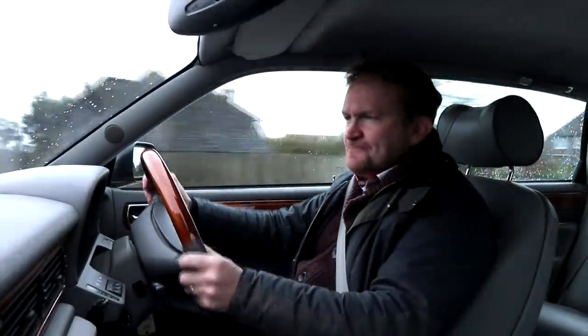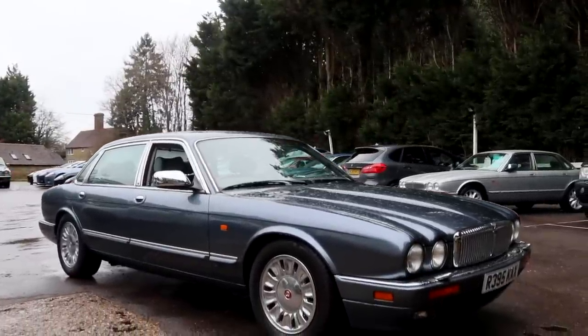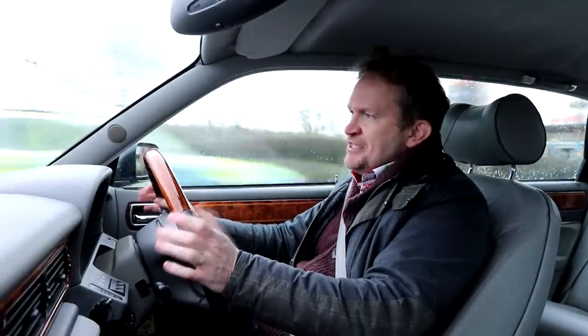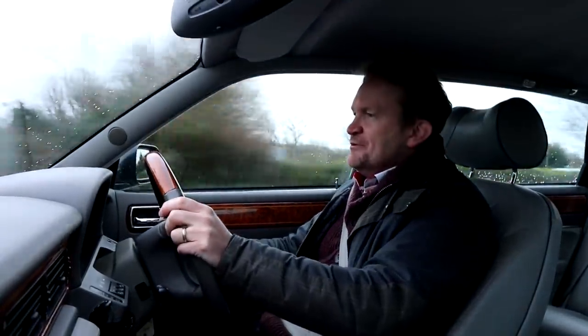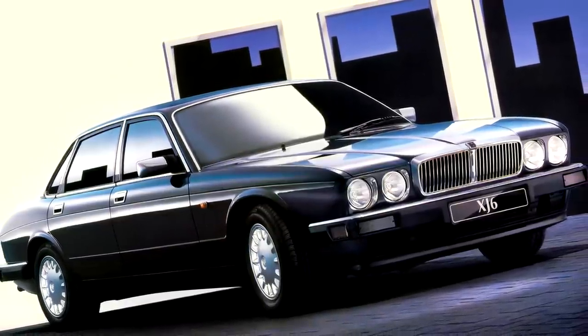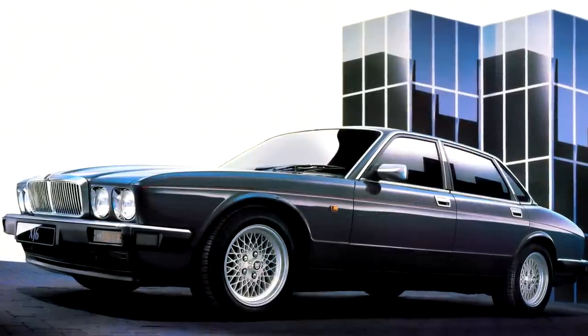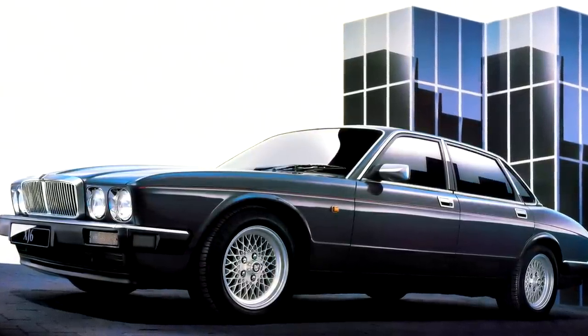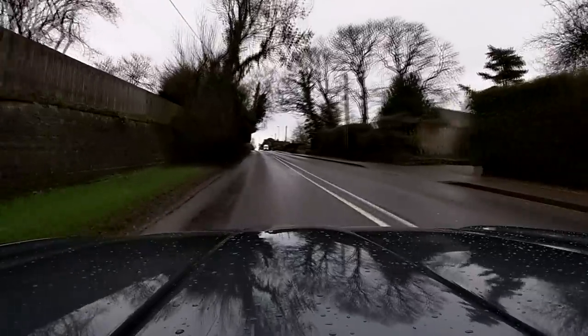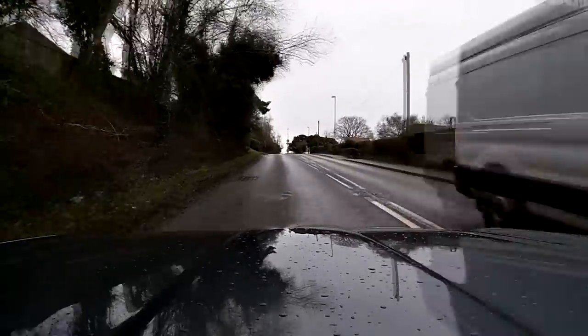So you join me now in an X300 V12, specifically the X305 was the model code. It's a strange situation that Jaguar found itself in, where it brought out the six-cylinder XJ40 in 1986, not anticipating bringing a V12 model with it, but actually there was still high demand, particularly in some of the overseas markets. But they were already committed. The engine bay of the XJ40 was too narrow to accept a V8 or a V12.